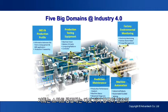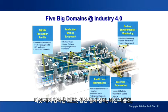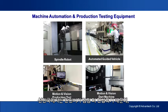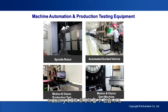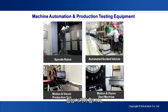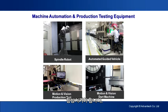So we think there are 5 domains in a smart factory to fulfill the above-mentioned objectives. These 5 domains are MES, production testing equipment, machine automation, predictive maintenance, and factory environmental monitoring. Because the cost of labor will become more and more expensive in developed countries, how to decrease human resources and raise the efficiency of production is the foundation of Industry 4.0. The solution for this issue should be to increase the capability of machine automation and the production testing equipment in the facility. I would like to take some examples to explain it by videos.